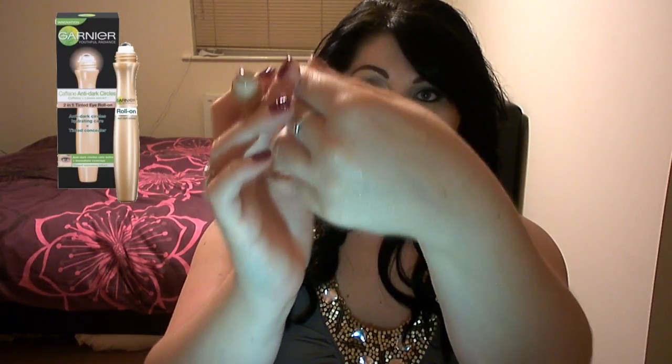There's quite a few different ones of these on the market. I've tried quite a few of them. I do really like this one because it's quite a thin consistency, so when you go to put it on, it blends really easily. I'm just gonna swatch that. I don't know if you can see that, probably not, the light isn't particularly great.